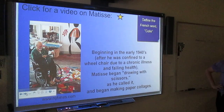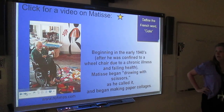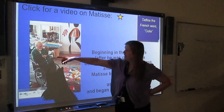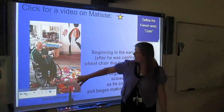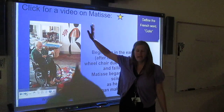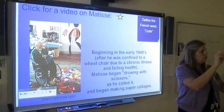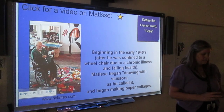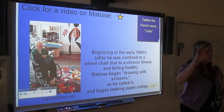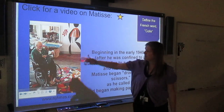Beginning in the early 1940s, after he was confined to a wheelchair due to chronic illness and failing health, Matisse was drawing with scissors, as he called it. And he began making paper sculptures. Here's a picture of Matisse. He had an assistant who would bring him the colors and the paper to cut out, and he would have his assistant tape them to the walls and move things around. He didn't sit there and draw it out. He just took the paper and started playing with the shapes, put them on the walls, and rearranged them, and they became very famous, beautiful masterpieces.